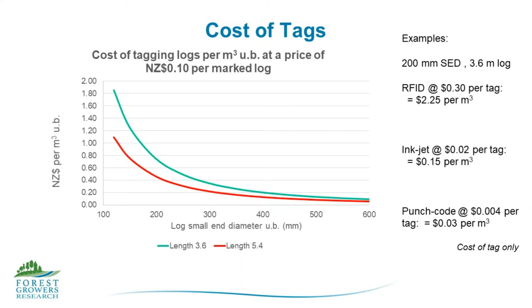Let's take a sidestep for a minute and look at the cost of tagging. Let's assume that a tag costs 10 cents per marked log. The cost per cubic meter will obviously depend on how big the log is. Long fat logs would cost 10 cents per cubic meter. Short skinny logs would cost close to $2 per cubic meter.